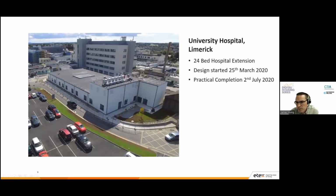Just as a couple of examples, this is an example of a rapid program using a Category 2 system. In 3.5 months, this hospital was completed. Obviously, it was an emergency situation during the pandemic, but still, 3.5 months to practical completion was very, very impressive. The main reason for its success was the collaboration between all parties during this design, manufacture, and construction process.